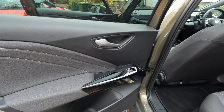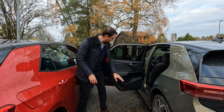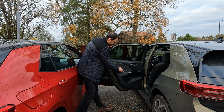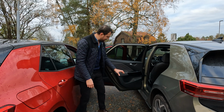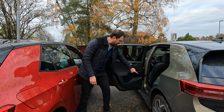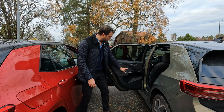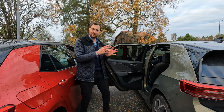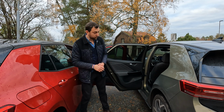And as you see here, a new design, the same piano black finish, but soft touch here, all the way up here, and of course also the armrest itself. A new design around the speaker and a better feel and look to that one. Also, the handle is more integrated, or at least integrated in a better looking way than on the old version.